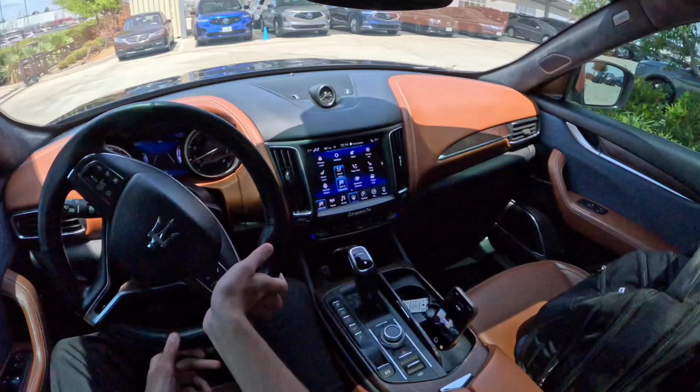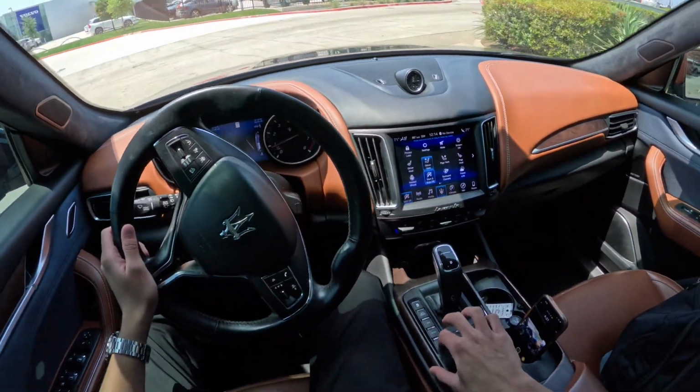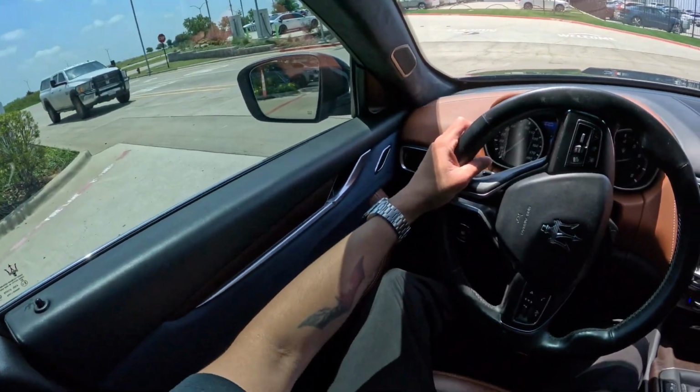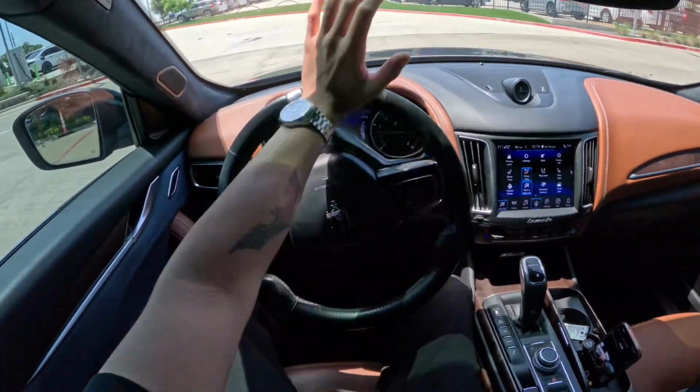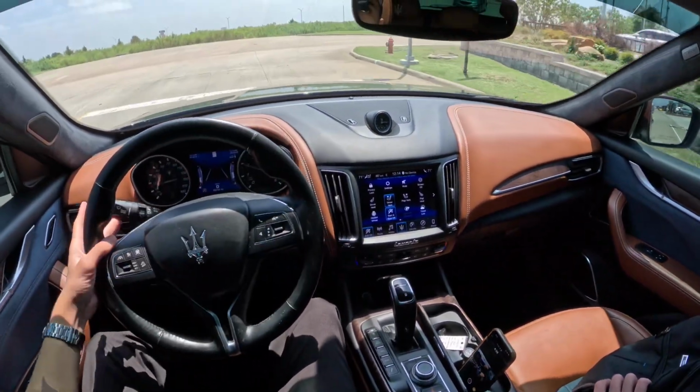But let's take it out on the road, see how it drives. You can adjust the suspension, make it sportier. I'm going to put in sport suspension and sport mode, which will open up the valves in the exhaust. And I also like the Maserati logos in the headrests.